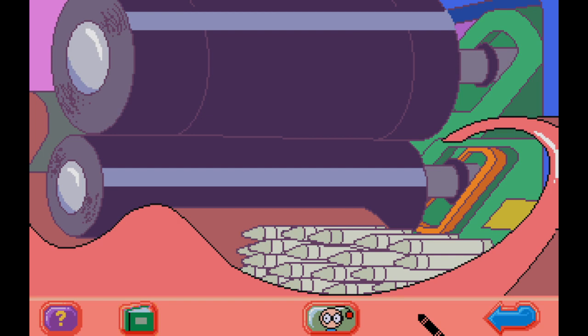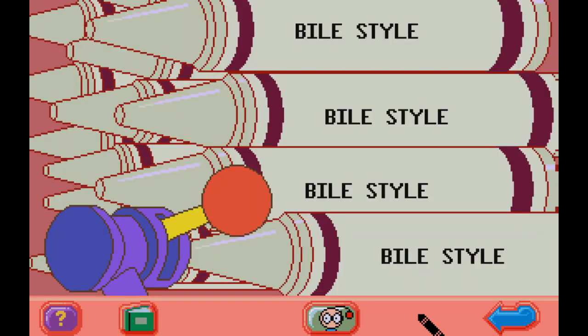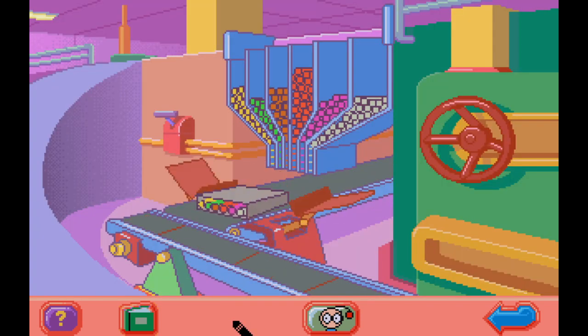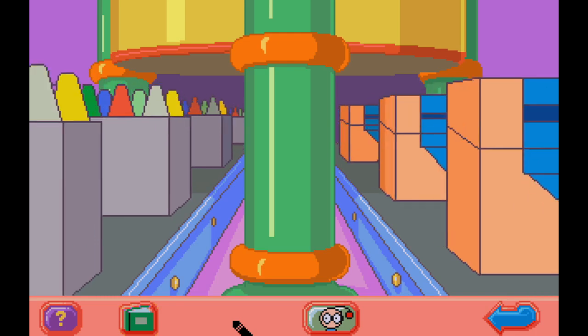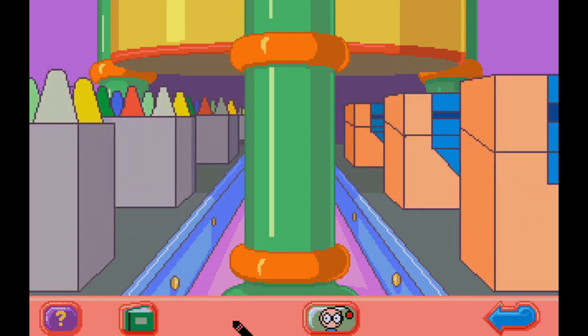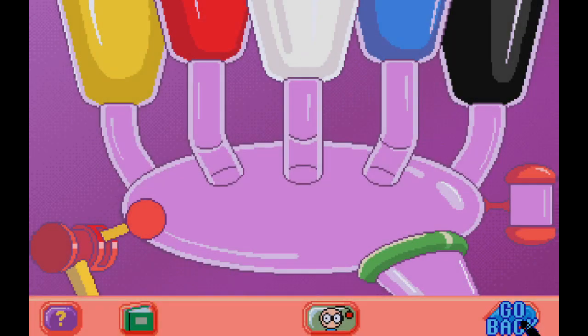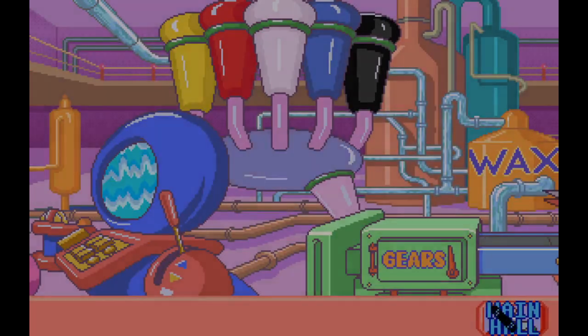Hey, your crayons look great! And now you're ready for the final step. Press on the lever with the red knob. Ready to make more crayons?